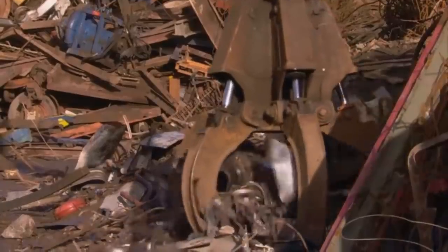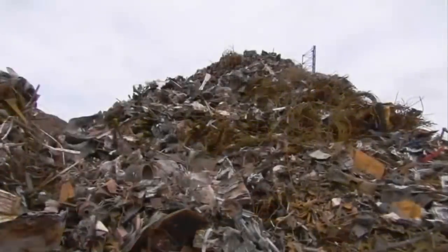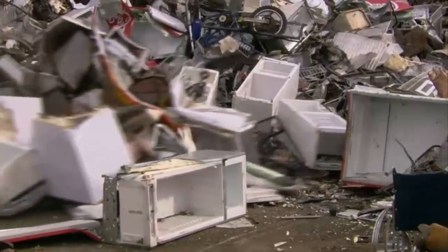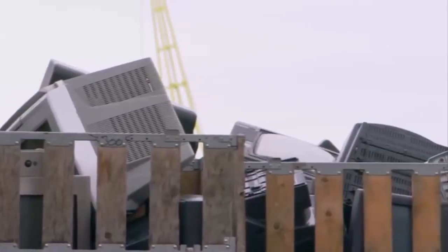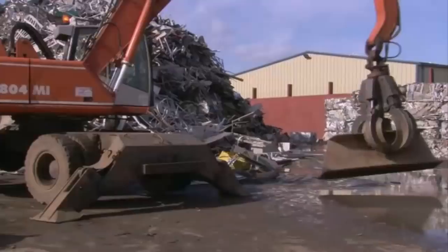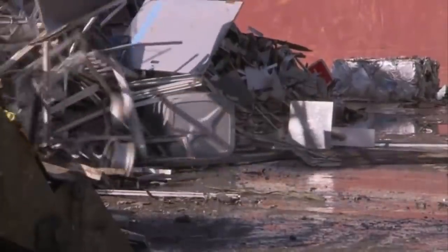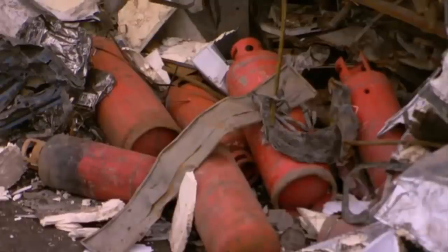Every year, UK households throw away the equivalent of 3.5 million double-decker buses. That's almost 30 million tons of waste. Kitchen goods and computers are replaced more often, and over 2 million cars are scrapped. 75% of this rubbish can be recycled, but much less than this actually is.